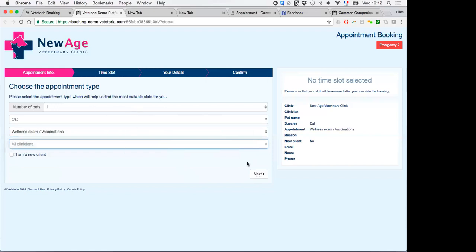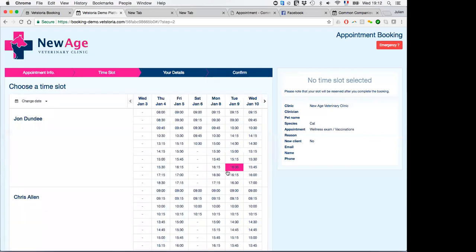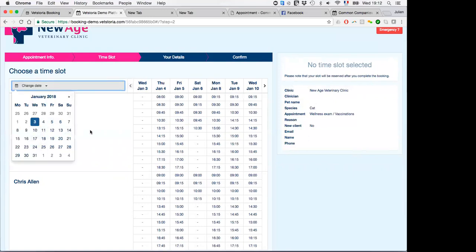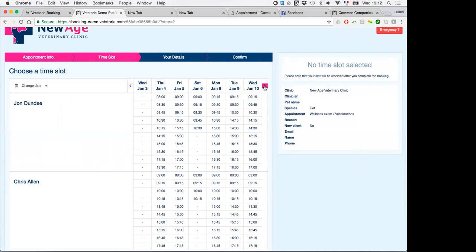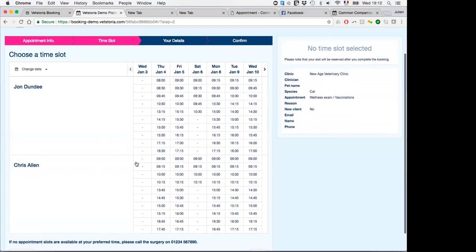Now, once the client has filled in these questions, they will click on next. And at this time, we go into Vetter for the first time, and we check what's available. So we look at all the possibilities in the diary. We then apply a filter depending on the appointment information, and we give out the available time slots to the client. As you can see, there are 7 days shown in one go. There's a possibility to go to a date in the future very easily if necessary, or simply to go here with the next week. In this situation, we will show the availabilities of 2 vets.